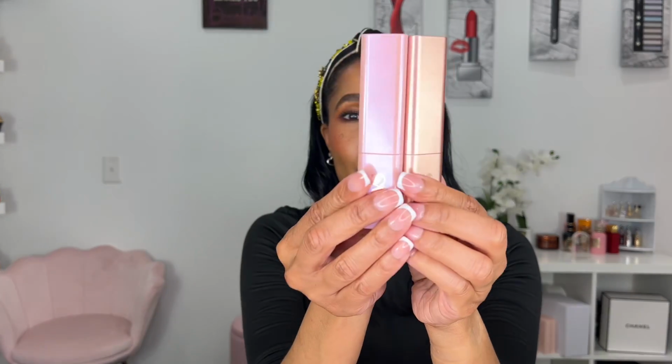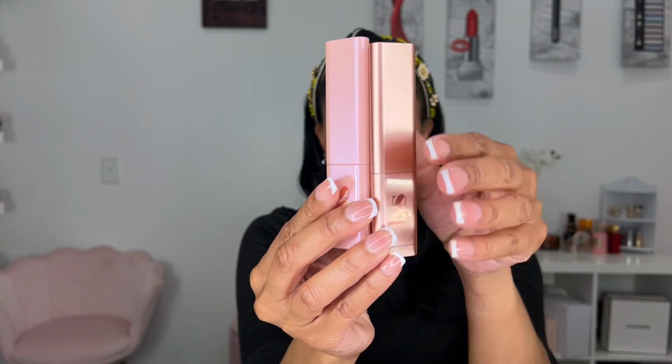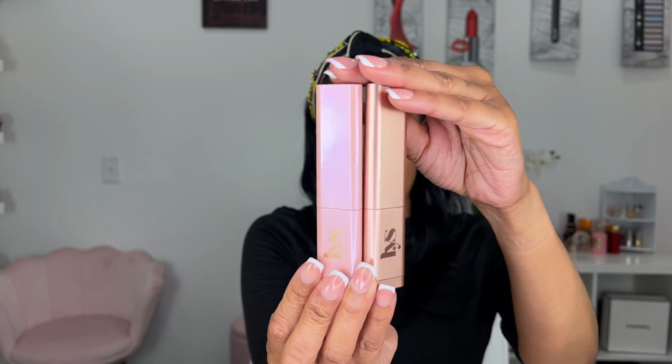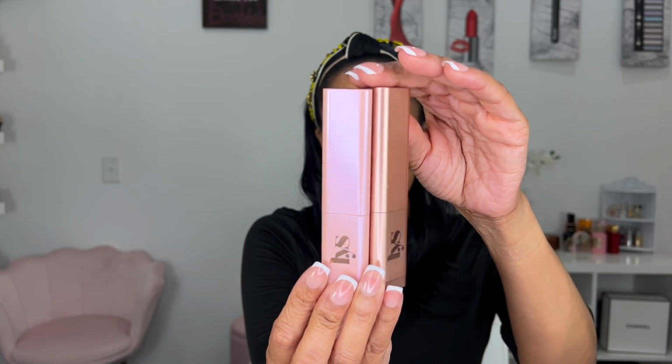Here is what the blush sticks look like up close. Let me show you details first. So here's going to be the cream bronzer stick. This is one of the blush sticks. So you can see that the cream blush sticks have more of this iridescent pink hue to them compared to the cream bronzer. But in terms of the shape of the packaging and things like that, the shape is the same.